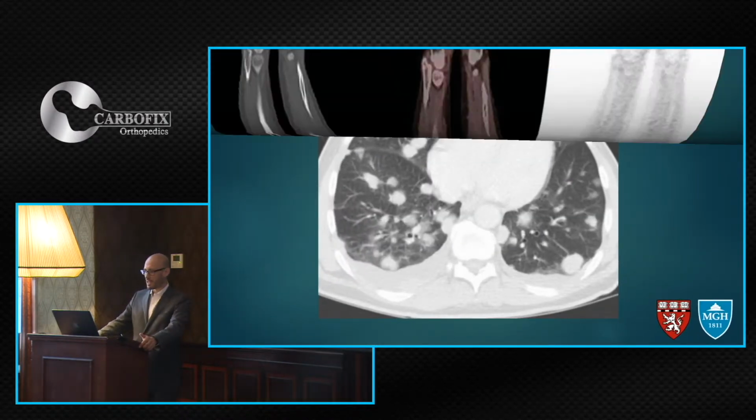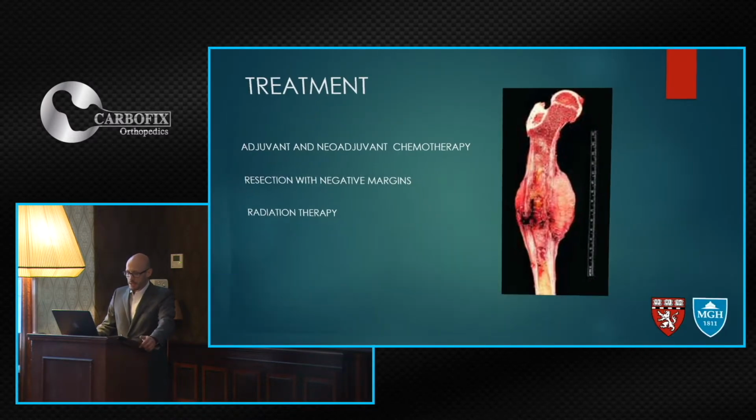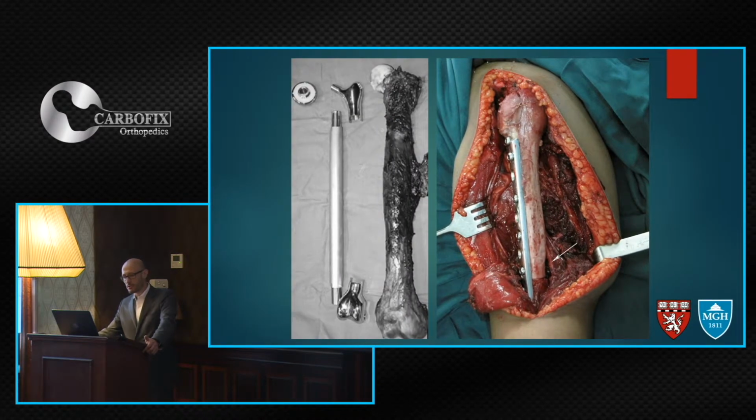PET-CTs have become the standard of staging, and treatment is adjuvant and neoadjuvant chemotherapy with resection with negative margins, or radiation therapy, or a combination of those depending on the location. But I think in the extremities most of us will agree that surgery with negative resection margins is the way to go, and the reconstruction has the same options. You can use allografts, you can use endoprosthesis.